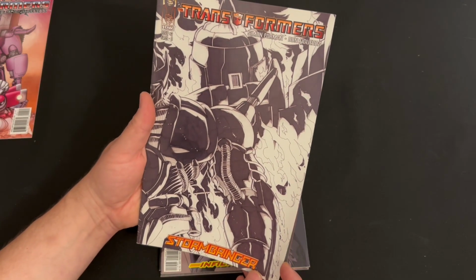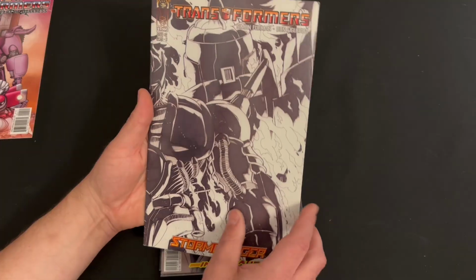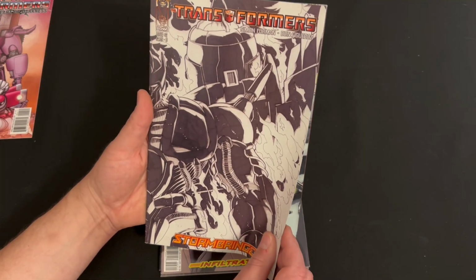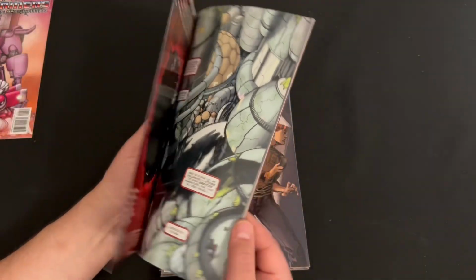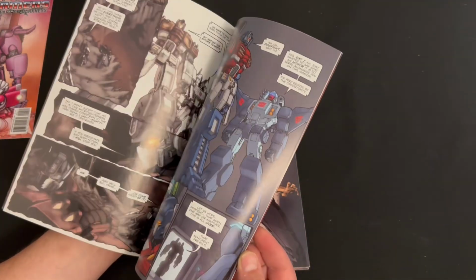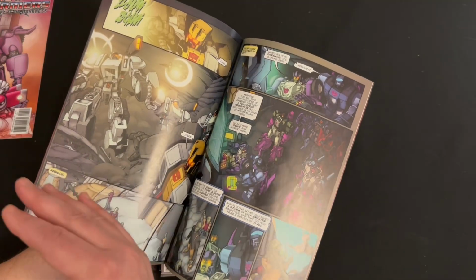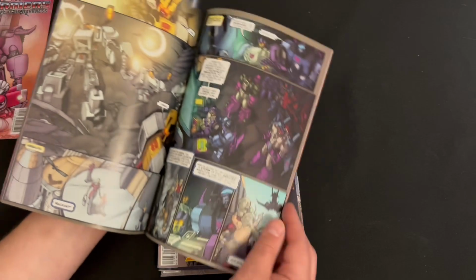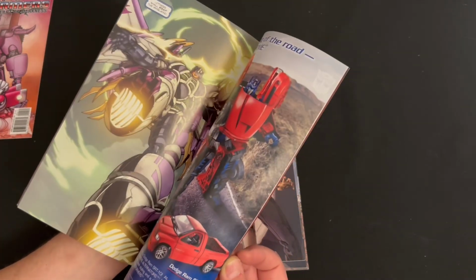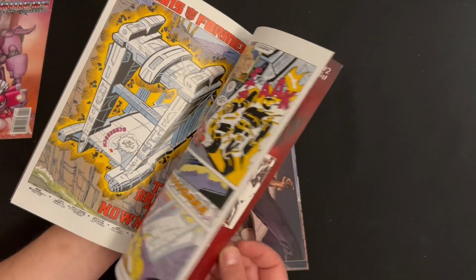This is the B cover to a different limited series. This is Transformers Stormbringer with art by Don Figueroa and story by Simon Furman. And this one was one of the limited series that took place before, I want to say, the war that is consuming the Autobots and Decepticons in the present day. This is more like after the fall of the original Primes.